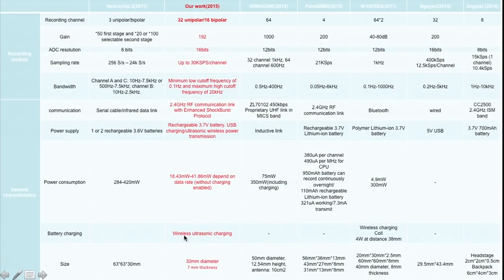Most important, we have a battery that's produced for us by Root JD, our partner in Korea, and we have a rechargeable system. Dr. Moon is going to talk about our recharging system, which is an ultrasonic recharging system, so I will just skip that. Size-wise, we're a lot smaller, and we're a lot more integrated. We have a 3-centimeter diameter, about 37 millimeter thickness for our implantable device.